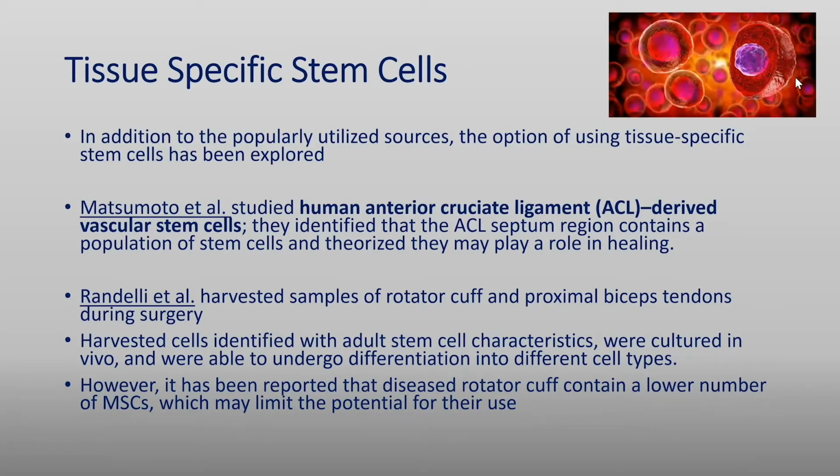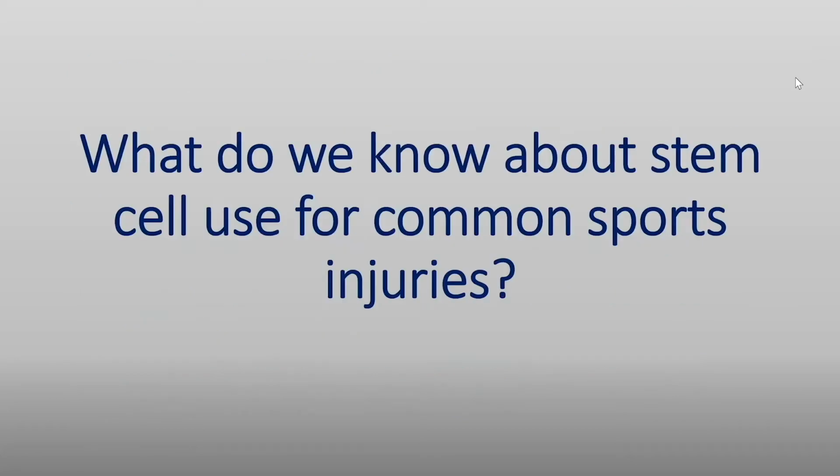Another recently explored field is tissue-specific stem cells, which is a promising area but still needs to be further studied. Matsumoto and colleagues have shown that human ACL-derived vascular stem cells have been identified in the septum region of ACLs, shown to contain a population of stem cells, and theorized they might have a role in ACL healing. And Rindelli showed the potential in harvesting tendon tissue from injured rotator cuff, and they have been shown to undergo differentiation into different cell types. However, that's also difficult to do from low-quality tissues obtained during cuff surgery.